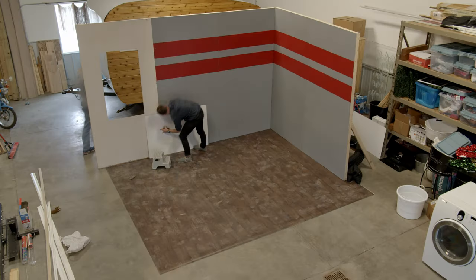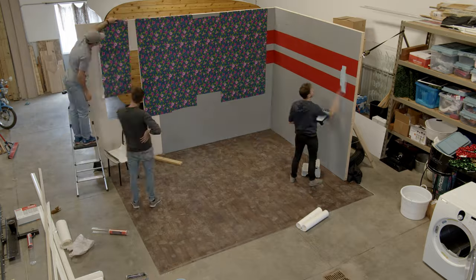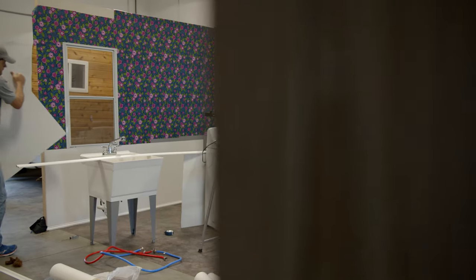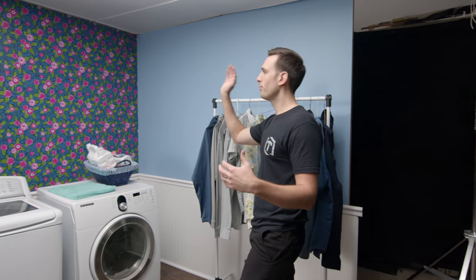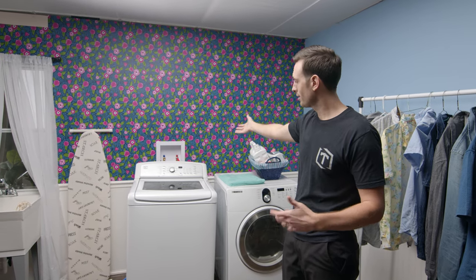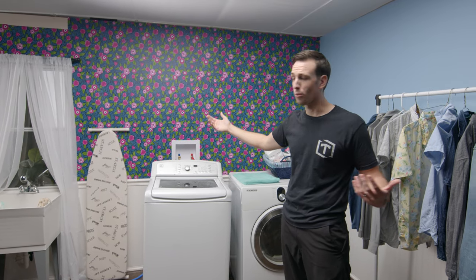Okay, we're gonna save the lighting breakdown for last, but let's jump into the set, how we got all this done. So these are flats that we built before, that we've repurposed for quite a few shoots. And this time, for this shoot, we painted these two blue. We added some wainscoting and some trim along the edges. Some really nice floral wallpaper, as you can see, and the outlet box for the washing machine. A little sink, we added a window, we already had a hole in that one for a window.